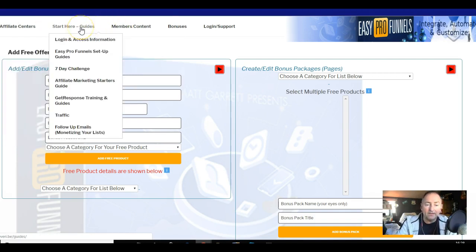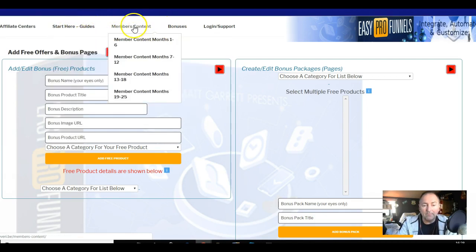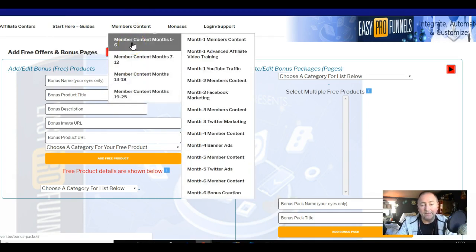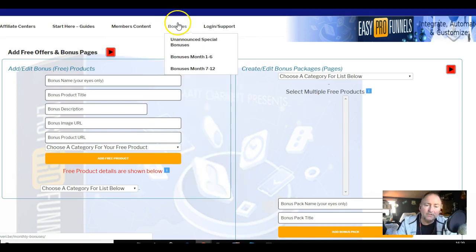Then you've got start here guides, lots of content there. Then you've got members content. If you look at this, there's a huge amount here. You can see the incredible value that you get aside from the software and everything else. So you've got advanced affiliate training, YouTube traffic, Facebook marketing, Twitter marketing, banner ads, Twitter ads, bonus creation. There's a huge amount, plus bonuses there as well.